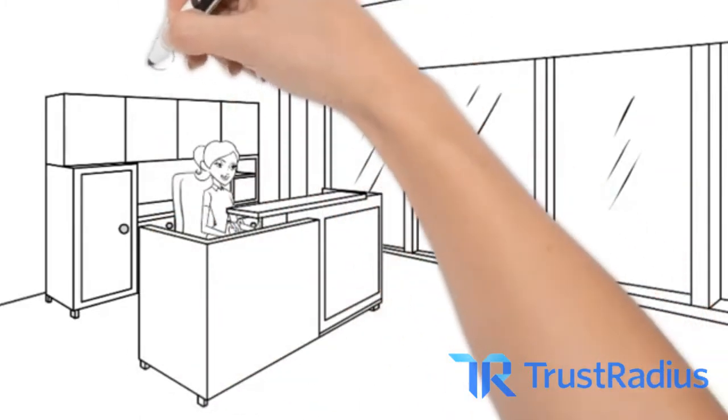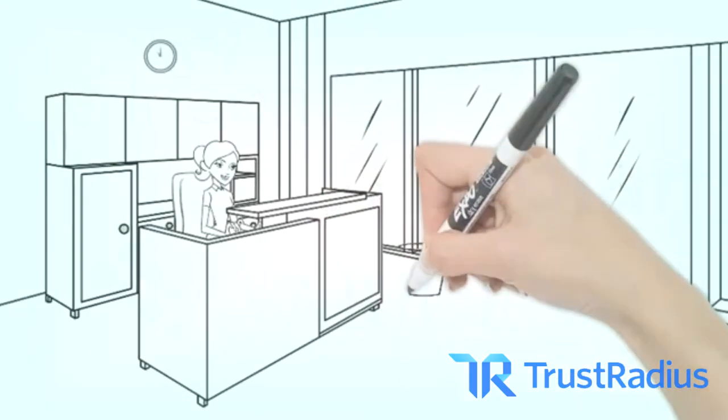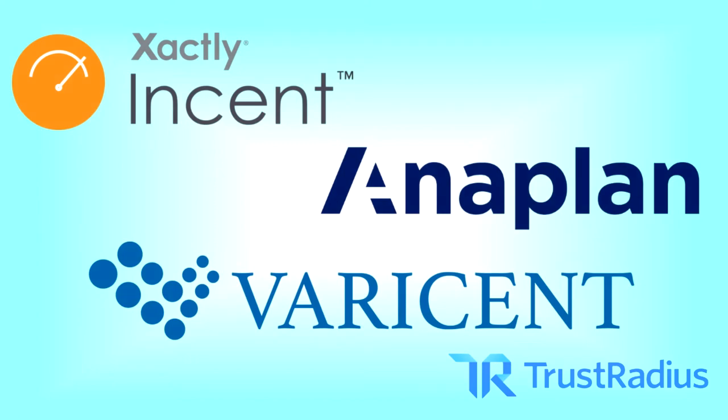It can be tricky to decide which sales performance management solution is right for your needs. To help you decide which tool is the best for your business, we synthesized hundreds of user reviews from TrustRadius for the most popular sales performance management tools. We'll go over the best use cases for each software, as well as their top pros and cons.